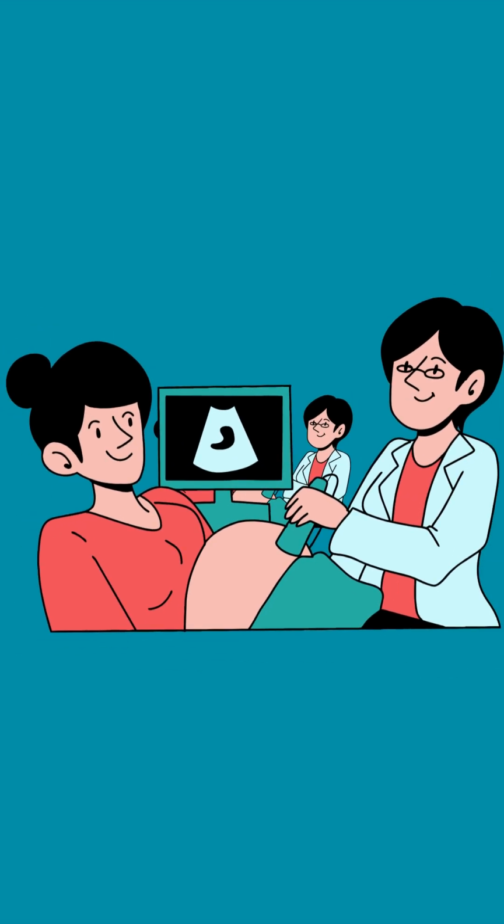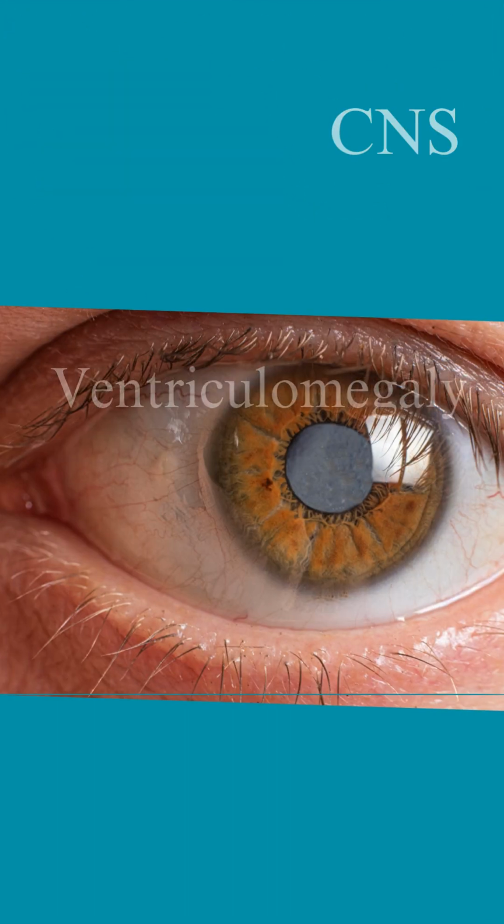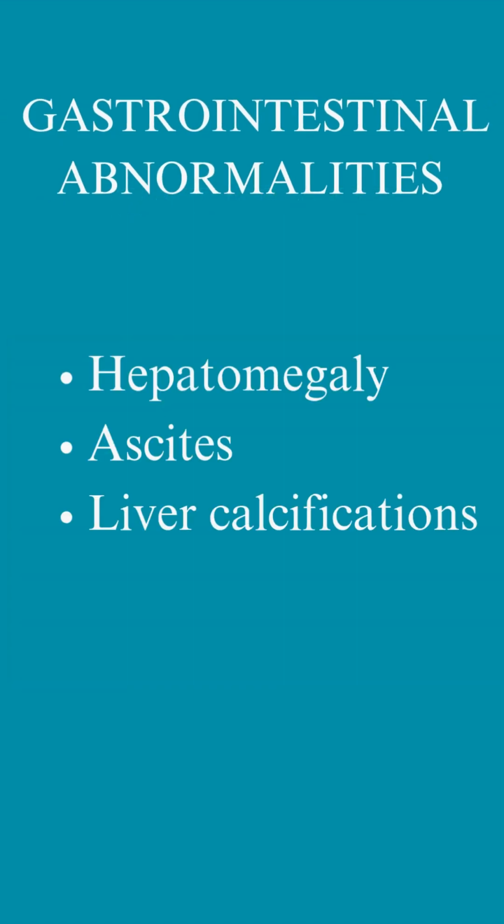Look for these ultrasound signs: brain, ventriculomegaly and calcifications; eyes, cataracts. Gastrointestinal abnormalities include hepatomegaly, ascites, liver calcifications, and placental thickening.